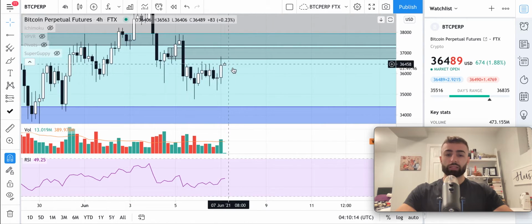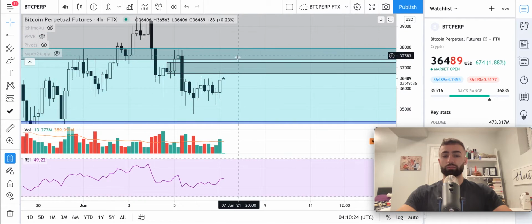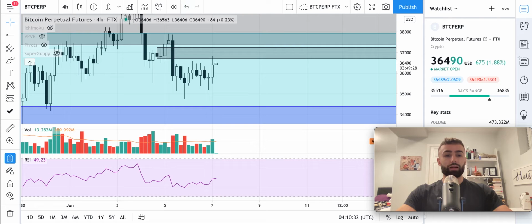I would expect a rejection off of this level at the very least on the 4-hour time frame, the time frame that we are looking at. But if we go right through this zone and close 2 candles above it, it'll end up being a support zone that will be valid for a long entry. So that's kind of what we're dealing with on Bitcoin.